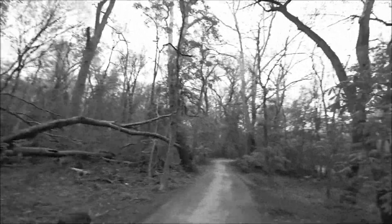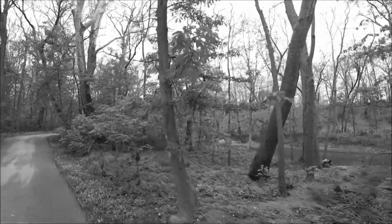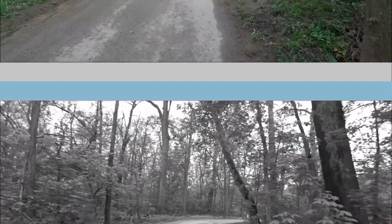Oh, there's a tree that's fallen. Oh, wow. You better go to the other side. Will they move that tree? Nah, it'll stay there forever. So you never can go down this side then? No, because if it's higher than that, they're going to close the trail. So I'll probably never go down this side again.